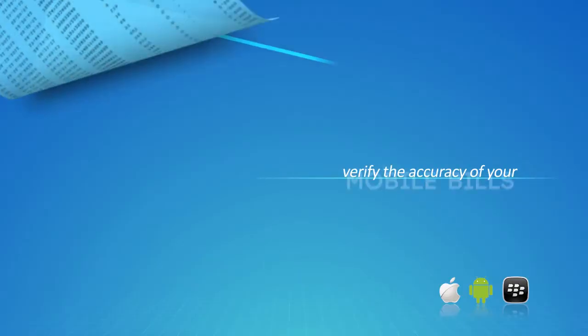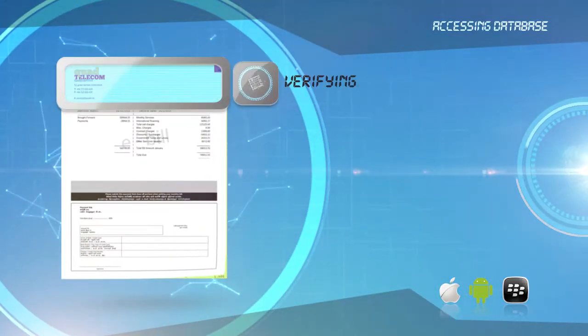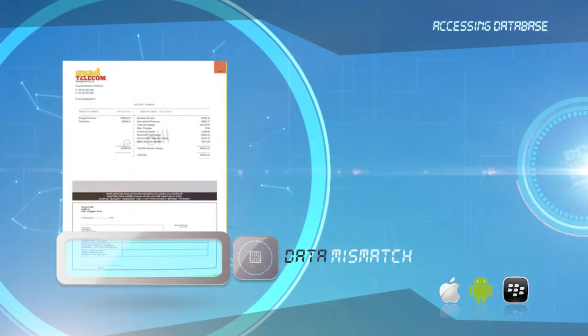Verify the accuracy of your mobile bill. LinkBox automatically validates the mobile bill against the actual usage and gives you a report on any mismatches.